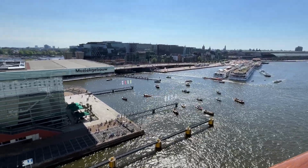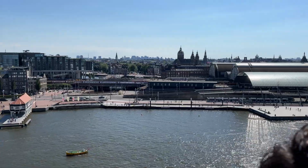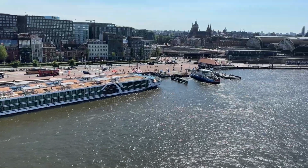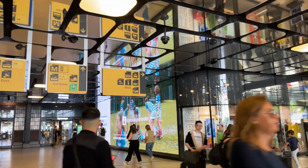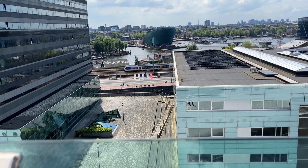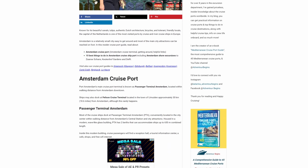Passenger Terminal Amsterdam is located within a 30-minute walk from the city center and a 20-minute walk from Amsterdam Central train station, which you can easily spot from the ship. The tram line 26 connects the Central Station and the cruise terminal, and the tram departs frequently from the Central Station. The ride takes only a few minutes. On my blog adventurebegins.com, you can read more about the cruise port and getting around Amsterdam.